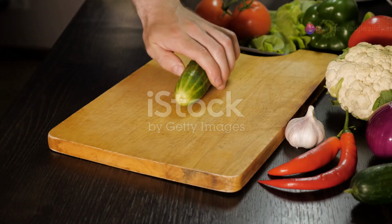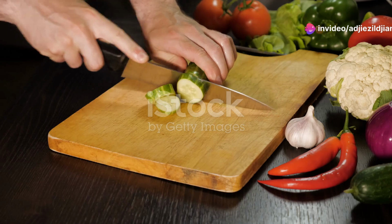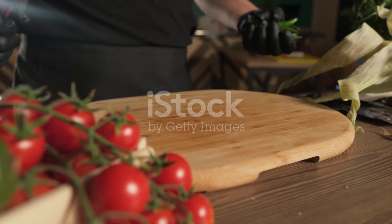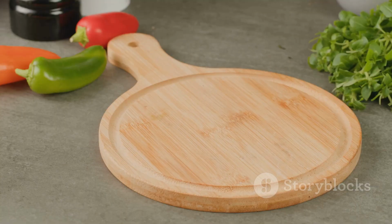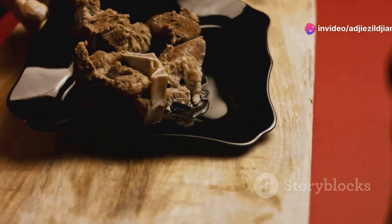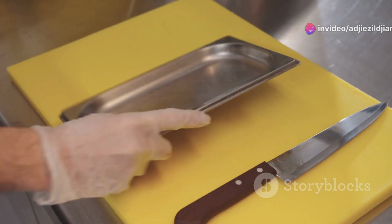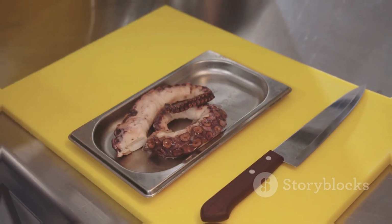A quality cutting board is essential in any kitchen, providing a sturdy surface for chopping, slicing, and even food presentation. Today, we'll cover 3 top cutting boards on the market: the John Boos Maple Cutting Board, the Teakhaus Edge Grain Cutting Board, and the Shun Hinoki Cutting Board. Each board has its strengths and weaknesses, so let's get into the pros and cons of each to find the best fit for your kitchen.